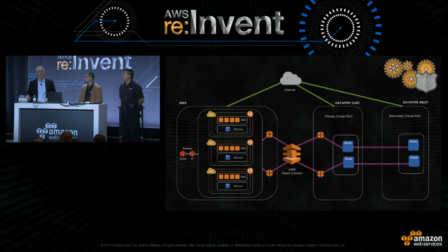How do you still maintain compliance, as a security, optimization, and then automate the entire thing? So thanks a lot, everyone.